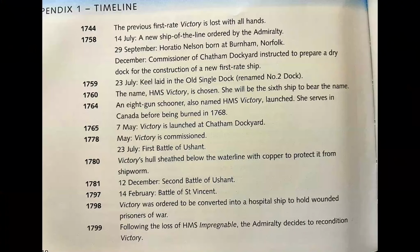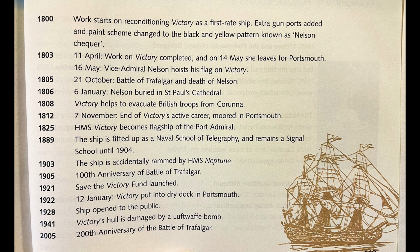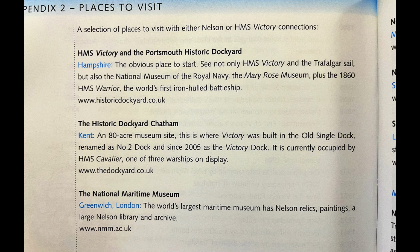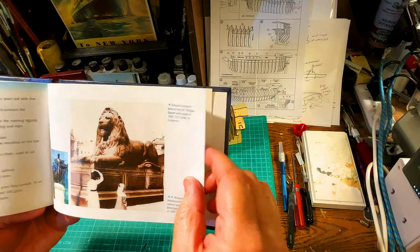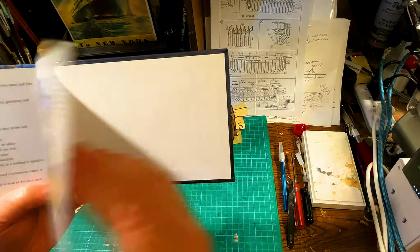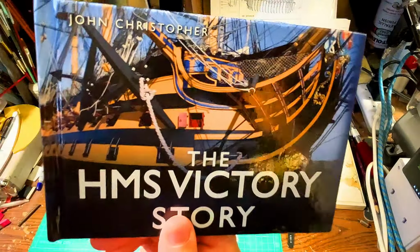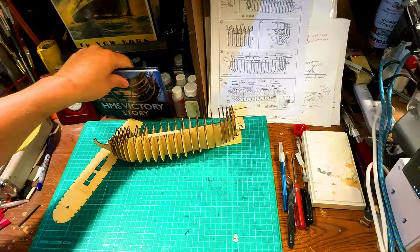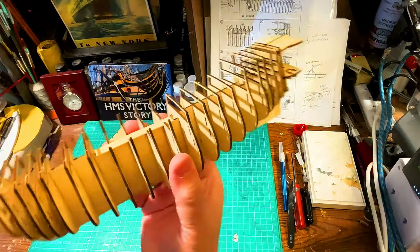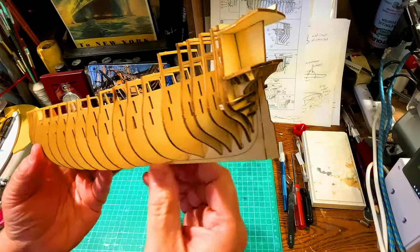So now we go into the postscript, and you can see the timelines, and we go to the end of the book. It shows you the places to visit. So this book, overall, don't let the size fool you, because it's really got a lot of information in this little book, and we're going to be using this as a reference because it has a lot of photos, the way she looks today. Also, the museum, the actual website of the ship herself, there's a wealth of information there as well when it comes to ship modeling, and that's what we're going to be using for reference for our model of the HMS Victory.